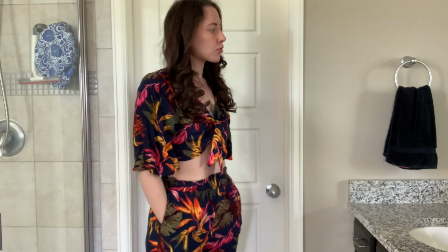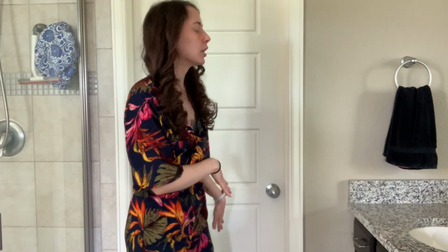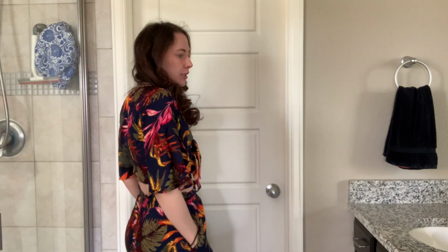So I actually wore these pants somewhat recently to a Pilates class, and I washed them and they shrunk just a little bit, but I still think they fit pretty good. This is not my typical day-to-day style. It's like a little bit loud for me. However, I know for an absolute fact that I would wear this on vacation, and I know it feels pretty stupid to like keep something just for vacation, but when you go on vacation, you do wear different clothes.